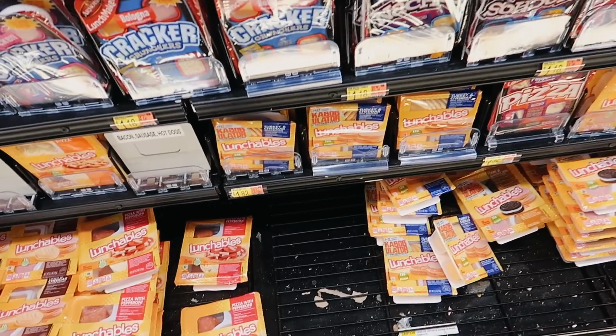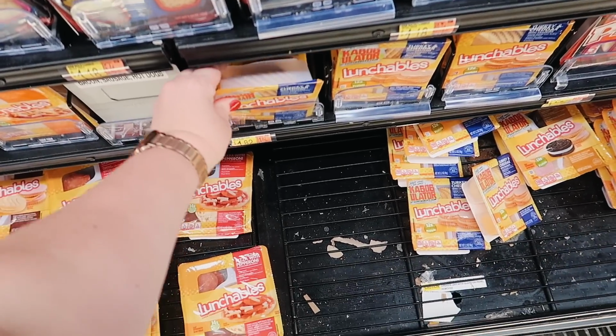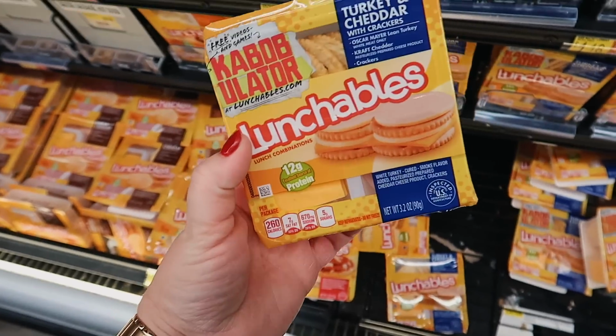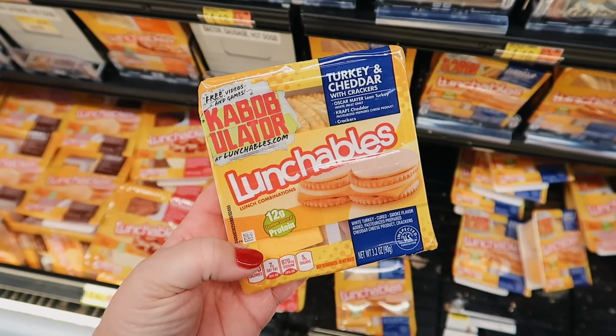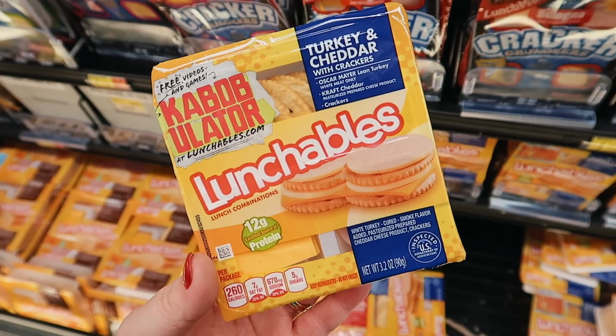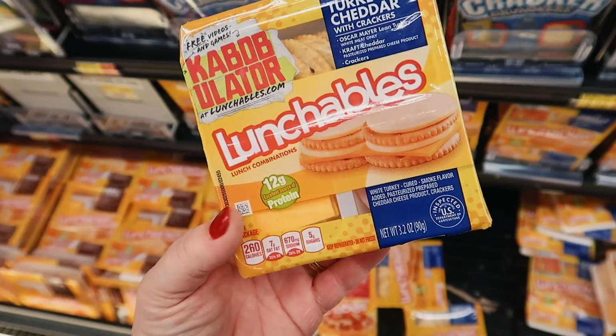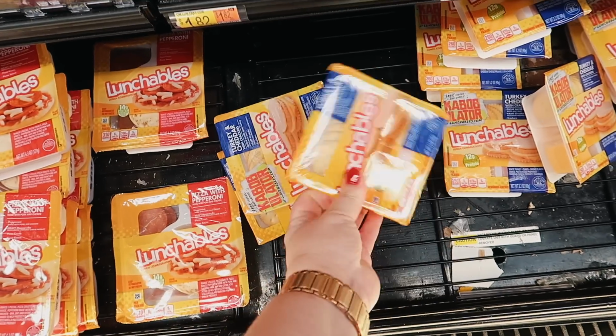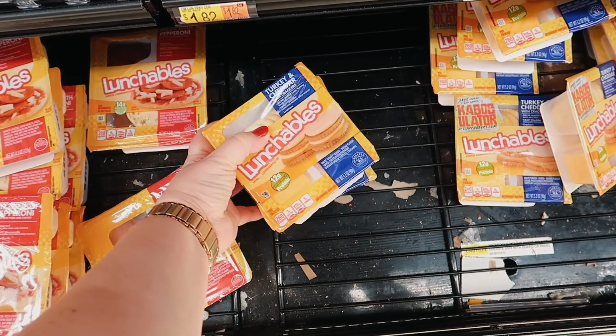Okay, so fun fact, I did a price comparison on Lunchables. Oh my gosh. I'm actually gonna buy those. I did a price comparison on Lunchables, either buying them like this or making them on your own, and the price is actually not that much cheaper to make them on your own. So I think these are a great option. I'm gonna grab some right now because my kids love to have these for lunches.